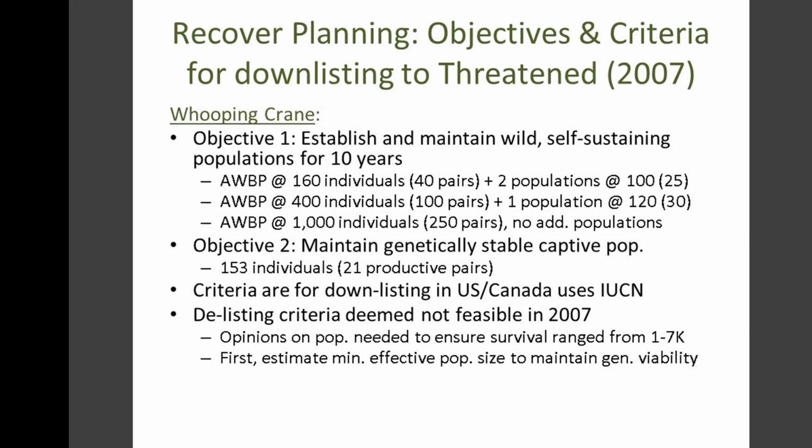So the next logical question, once you know how many we have, is how many do we need? Specifically, how many do we need to remove this bird from the endangered species list, or at least downlist it from an endangered status to a threatened status? So this slide gives those numbers on what we think we need. At least the last time we did an updated international recovery plan with our partners in Canadian Wildlife Service back in 2007. So this is about a 10-year-old plan, but still what we base our management on.